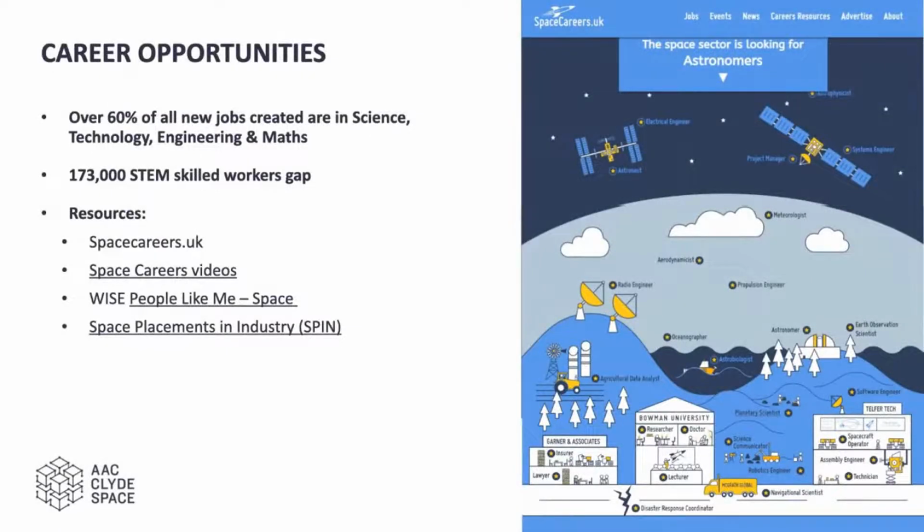If space is your thing, there's a few resources I would encourage you to take a look at to find out a bit more about what's going on in the space sector in Scotland and in the UK. So things like the Space Careers website has this really nice infographic that you can see here, where it lists a whole range of different jobs in the space sector. These are real people's jobs. You can hover over them and see the types of things that people in the UK are working on.